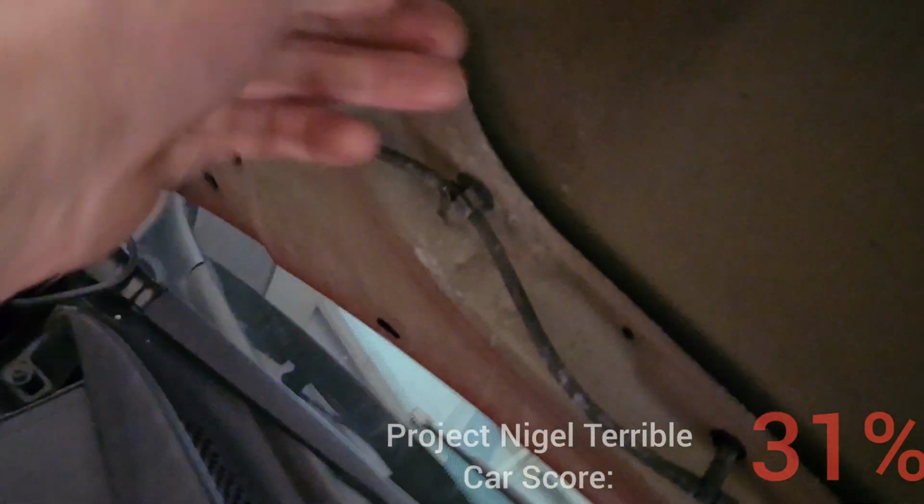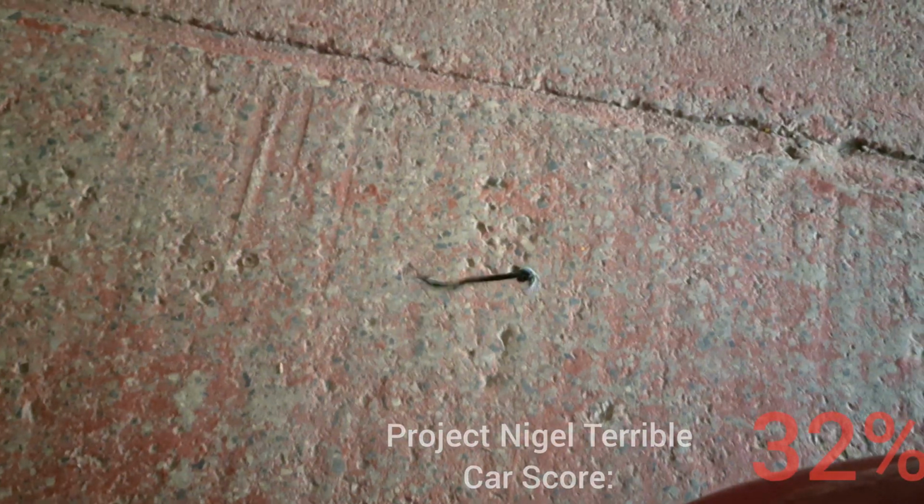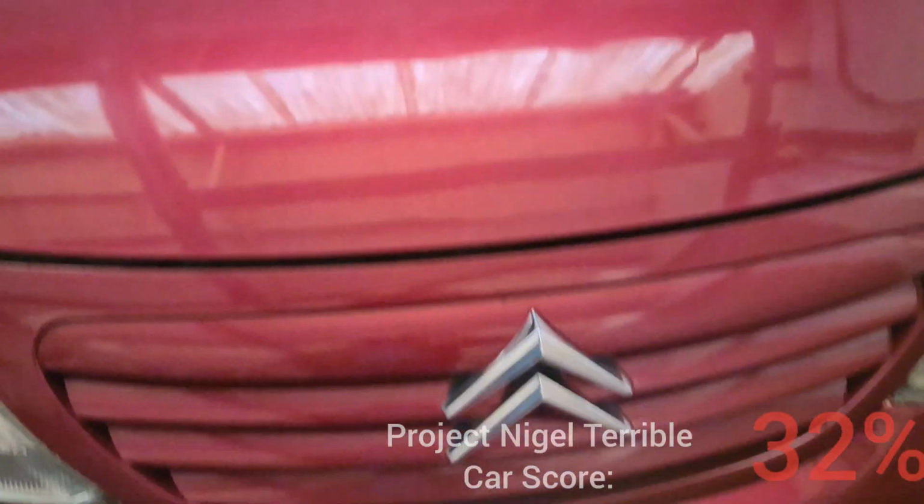I'm not sure what I'm supposed to do with this. Where does that go? It doesn't bend that way. Where's it supposed to go? There? Is that what it does? Is that it? Is that what it's supposed to do? That's right, it's come off now. Time to take it for a drive.